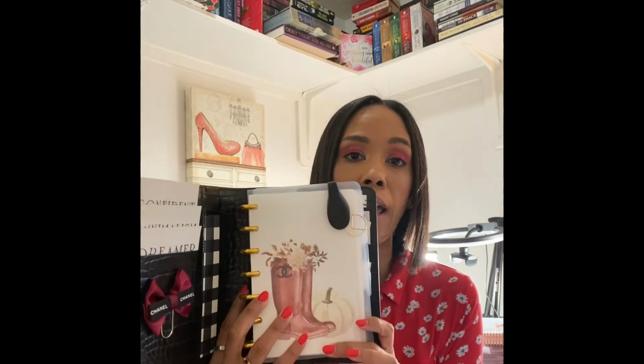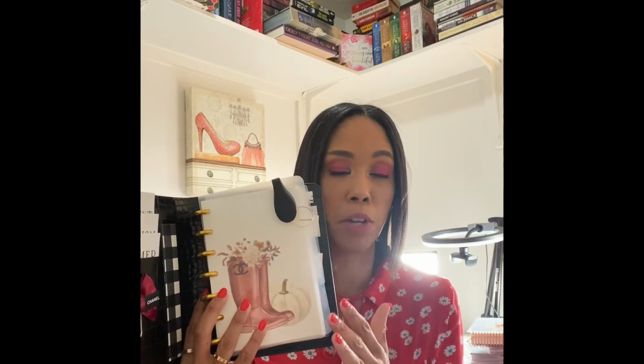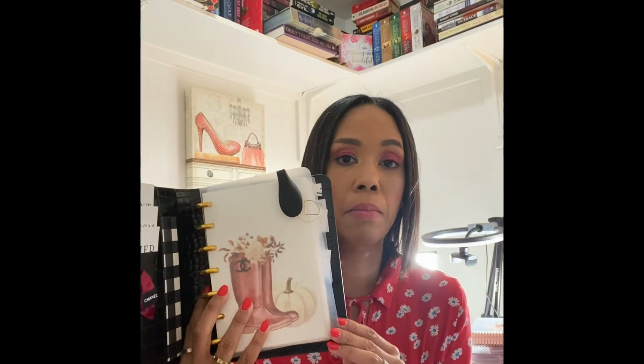So I want to start off with mini. Forgive the cover, this is just a Poi and Hun cover, but I really want to talk about the inside of it. A mini looks exactly like the HP mini that I showed you. This is just by another brand. All of this is by pretty much Poi and Hun. But this is how it looks.